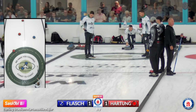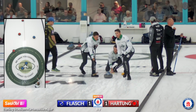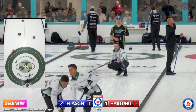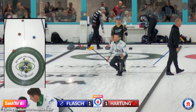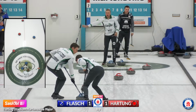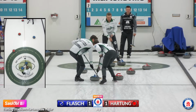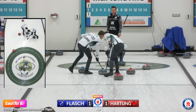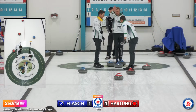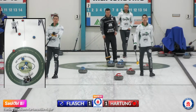Colton Schneider now with his first stone of this third end, a chance to come around, sit 3, but as much as anything else, what they're trying to do is prevent Kody Hartung from being able to run that red guard onto shot stone. This needs to curl a bit. He wants to tuck it. That's a pretty good spot. Sitting 3 right now.